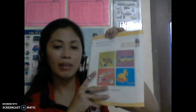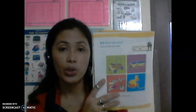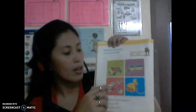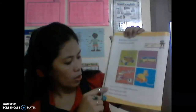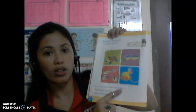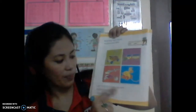With your assignment yesterday, you are going to decide whatever the picture that I showed you, which one is the best for that picture. Is it push or pull? Again, for these toys, you can do push and you can do pull. A push or a pull can make things move, like motion. Remember, we talked about motion. Motion is the change of position or location.